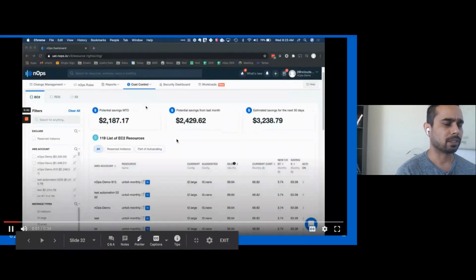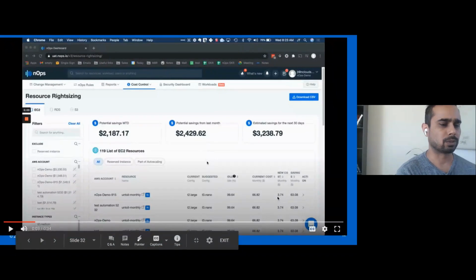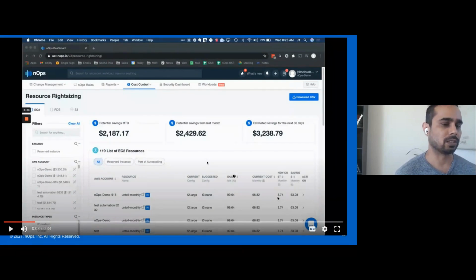In NOps, we make this process very, very easy. We look at your historical utilization, and then we make recommendations. For example, this particular resource could be downsized to T3 Nano, and you end up saving $63. And as Rodney mentioned in one of his slides, everything adds up. If you have 10 of these running that could be right sized, if you downsize them, you'll probably end up saving thousands of dollars.